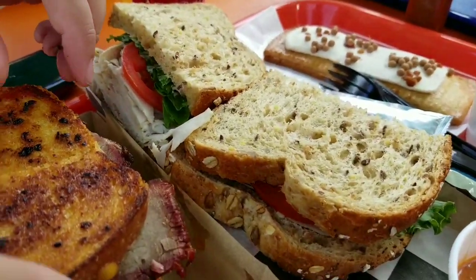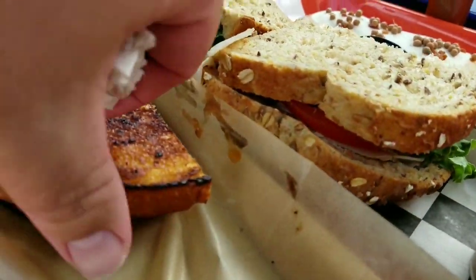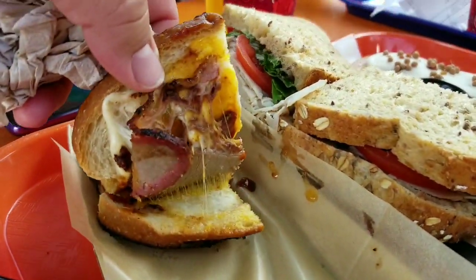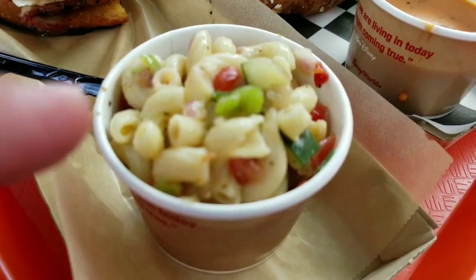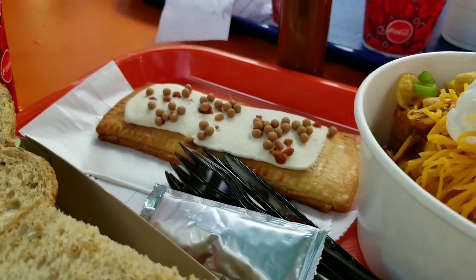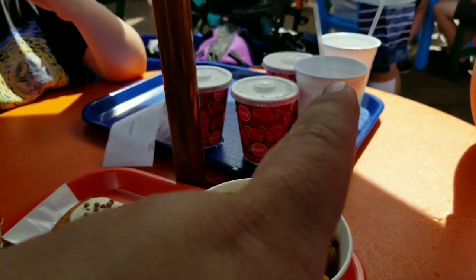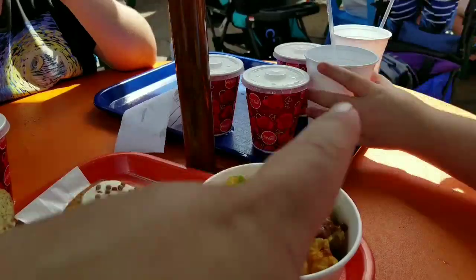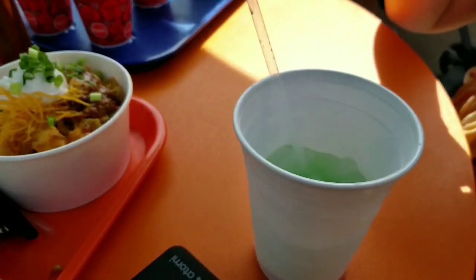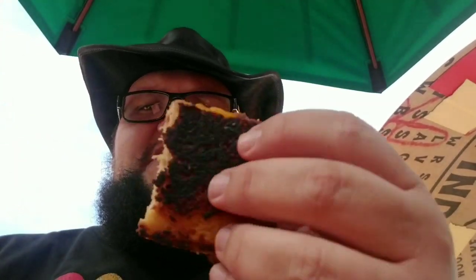Okay. Better shot of the food. So there's the turkey sandwich. It's on multi-grain bread. And then there's the cheesy brisket, the macaroni, the bisque, the tachos, and the pastry. Now the Mystic Punch is Blue Mountain Berry Powerade with tangerine and lemon lime. All right, let's give this a shot.